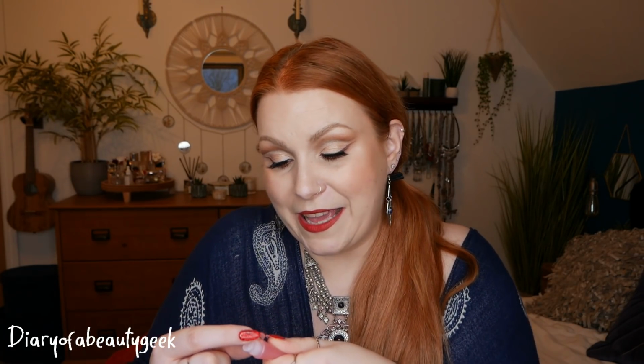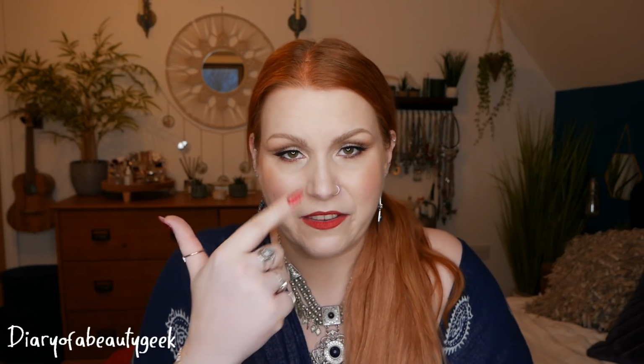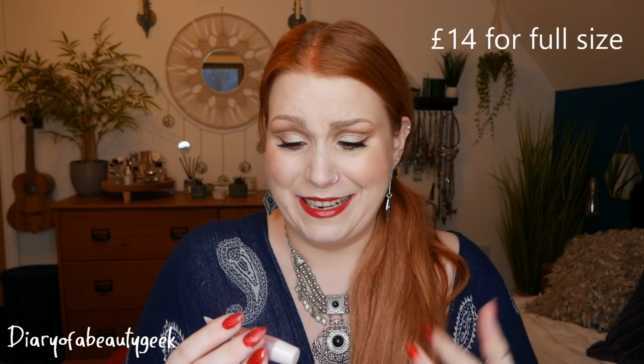I love the way matte lipsticks don't come off your lips, but sometimes they can be a little bit too drying, and because my lips are quite small, it doesn't always look great, so adding a little bit of lip oil is nice. Oh, the smell is lovely. But yeah, no, that's really nice. It really does smell of watermelon. So we've got a lip oil.